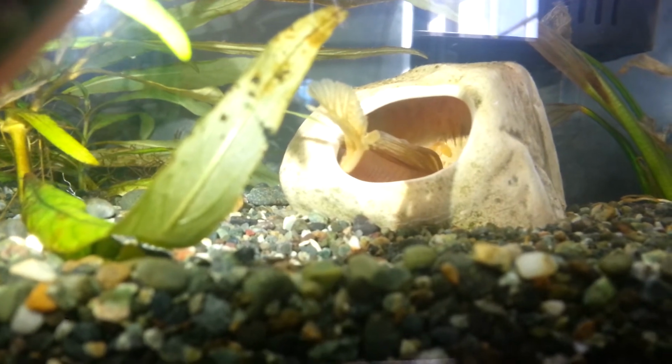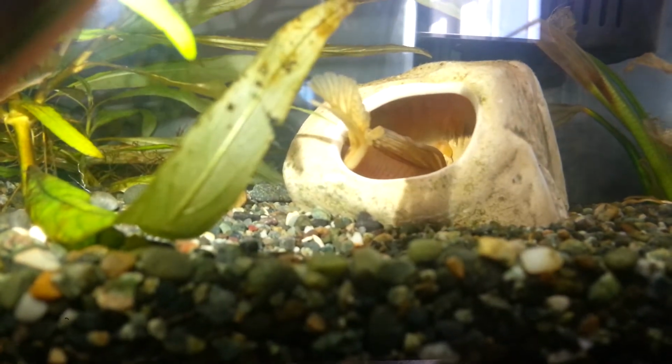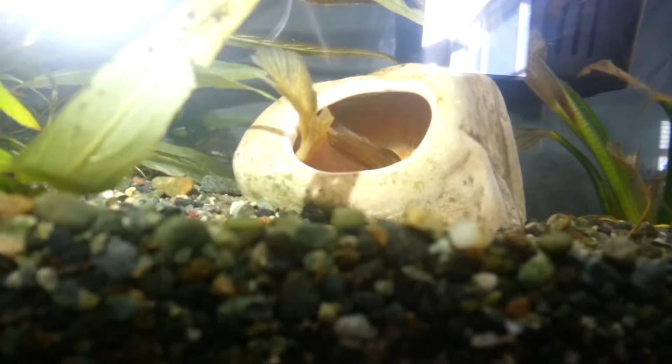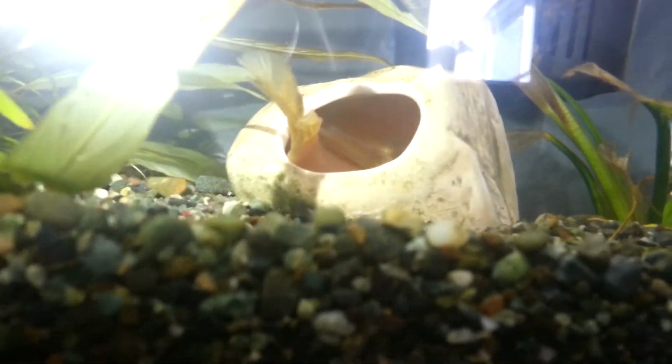So we have the male in there now, and I've moved them over into just a 10-gallon tank, the betta's in this one. Just something to try to make them survive. Trying to play with the flashlight here so you can see them better.